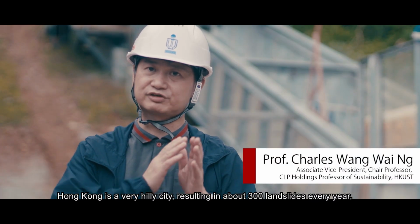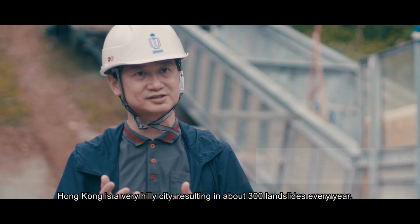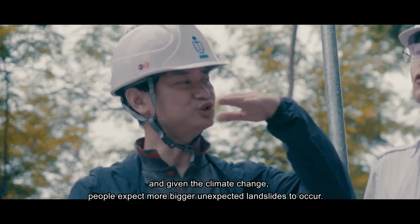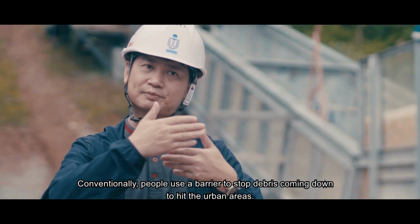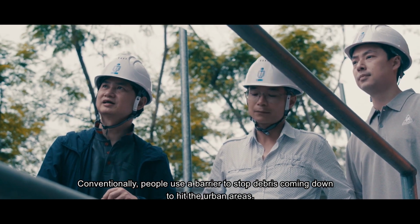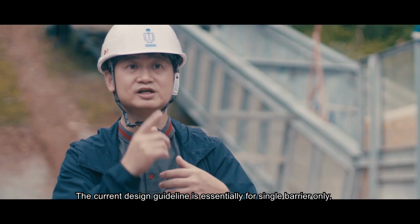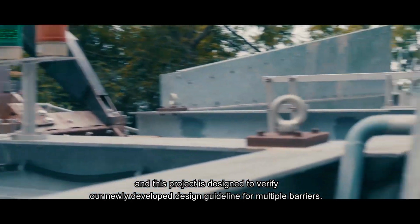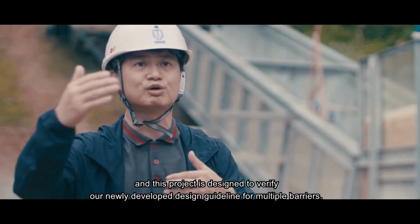Hong Kong is a very hilly city, resulting in about 300 landslides every year. And given climate change, people expect bigger, unexpected landslides will occur. Conventionally, people use a barrier to stop debris coming down and hitting the urban area. But the current design guideline is essentially for single barrier only. And this project is designed to verify our newly developed design guideline for multiple barriers.